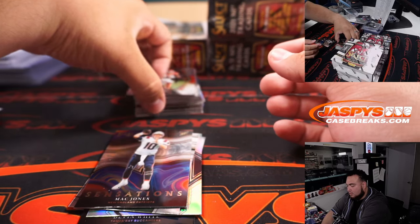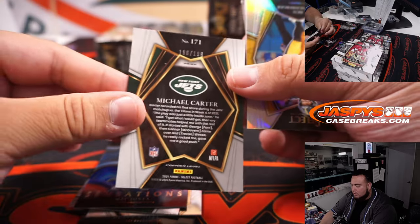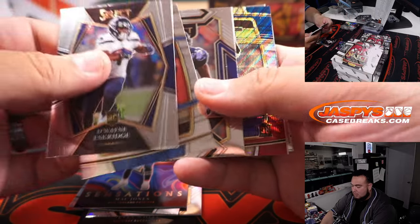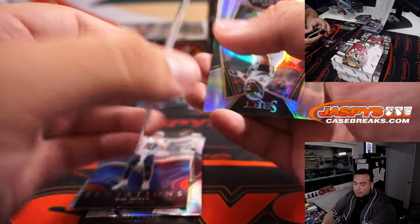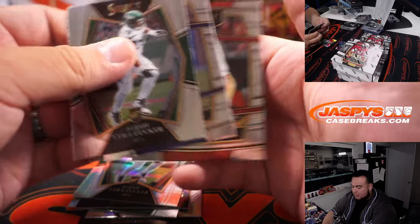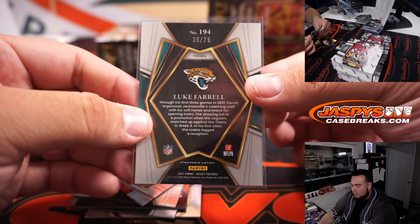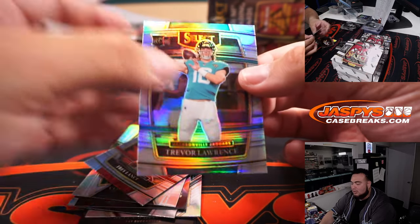Miles Sanders. Michael Carter to 199. Big Ben Roethlisberger. Ian Book for the Saints, going to Andrew. Elijah Vera Tucker, Trey Lance. We have a Luke Farrell, purple to 75. A T-Law silver.